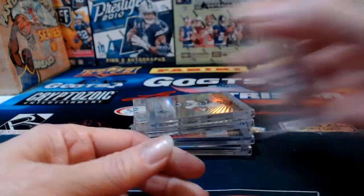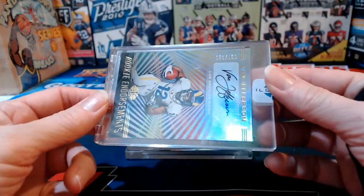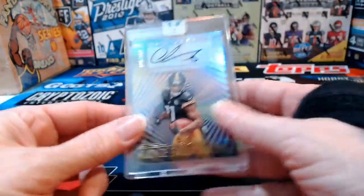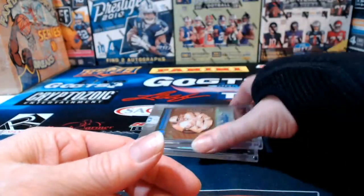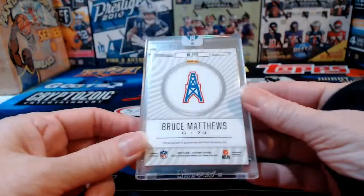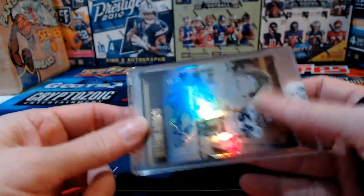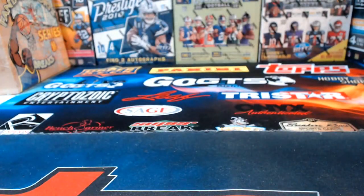It's numbered to 25, Jalen Hurts for the Eagles. Van Jefferson in that wonderful penmanship, numbered to 150, going to the Rams. Chase Claypool, numbered to 150, going to the Pittsburgh Steelers. Number 225, Bruce Matthews, Oilers are the Titans, and that goes to Tennessee. Finally, numbered to 50, a little throwback, Randy White for the Dallas Cowboys.